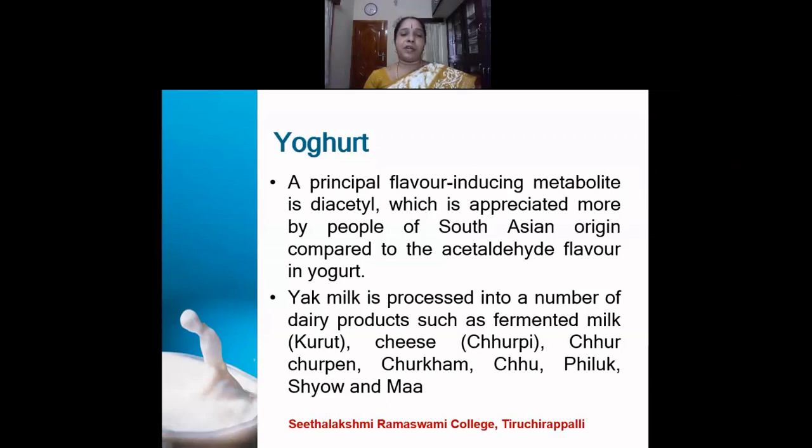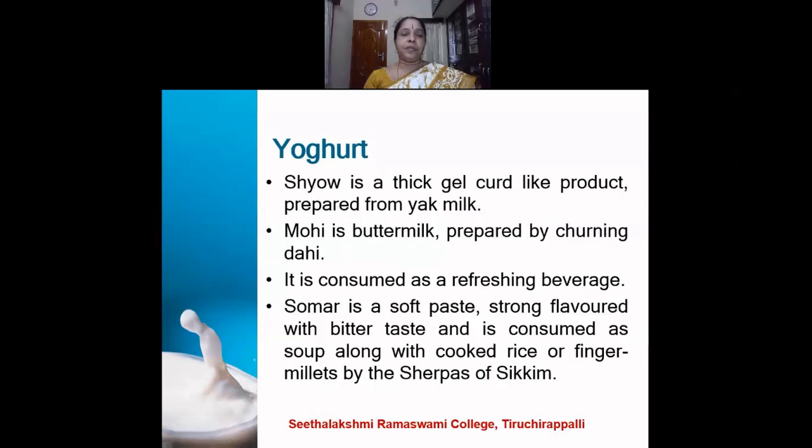Yak milk is also processed into a number of dairy products such as fermented milk, cheese, chur, churpen, churkram, chu, piluk, shayo, and ma. Shayo is a thick gel curd-like product prepared from yak milk. Mohi is buttermilk prepared by churning the dahi. It is consumed as a refreshing beverage.